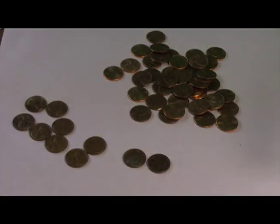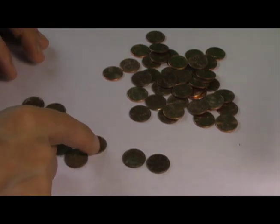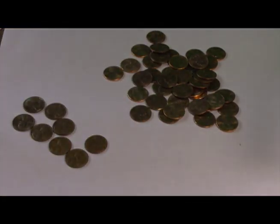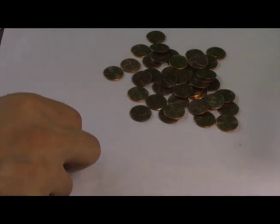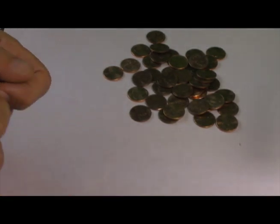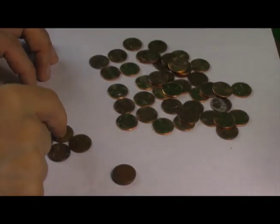Alright, out of roll number 3, getting a little bit lower on the copper percentage. We got 1, 2, 3, 4, 5, 6, 7, 8 coppers, 1 82, 1 83 that we'll be checking. So 82 in that pile, 83 here. D here, 81, 67, 60, 78, 73, nice 78 there. 81D and an 81.